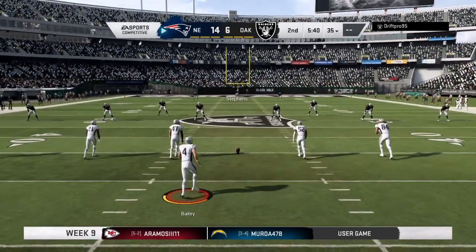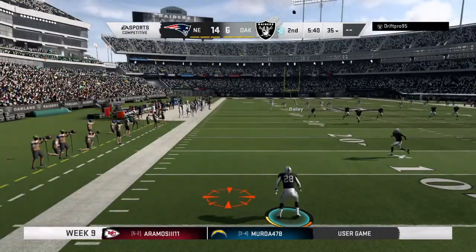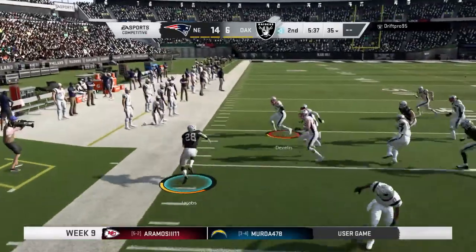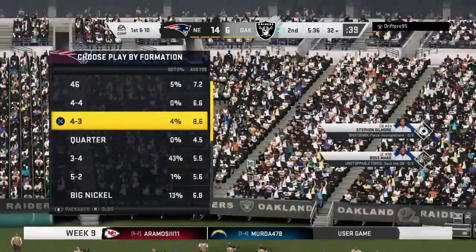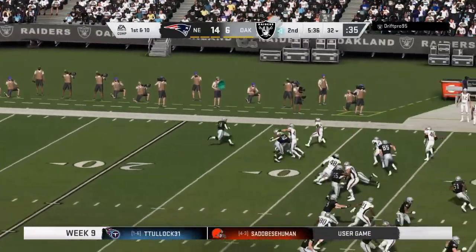Bailey now to kick it away after the touchdown. This will be taken very short. At their own 32-yard line.